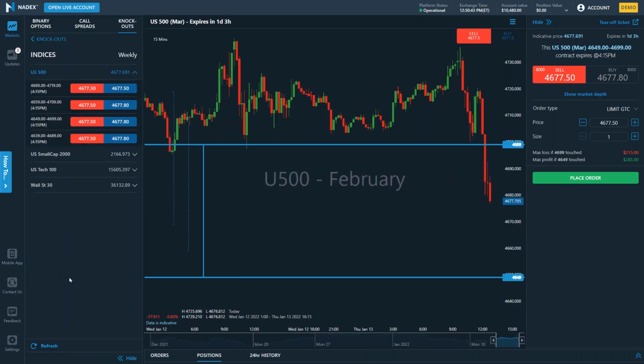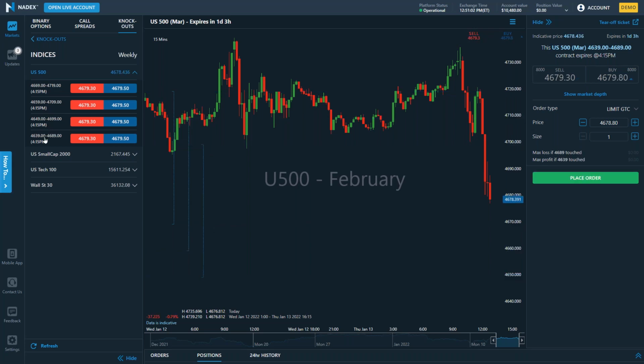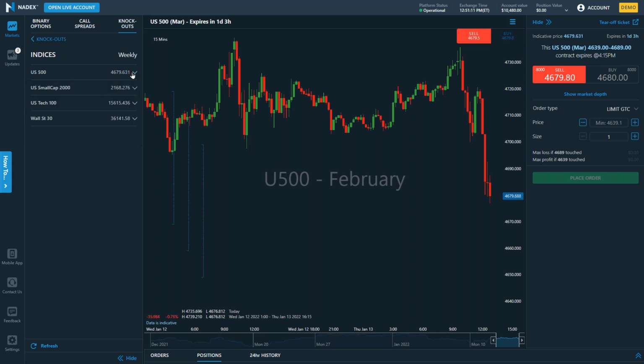In fact, let's go back. I want to refresh. Now I am in a demo environment. Let's refresh. Let's go back to S&P 500. Why am I not getting that fourth knockout right now? Yeah, that's interesting. Okay, well, in the demo environment, we're obviously not getting that fourth one back up there quite yet. So in any case, let's try to find a different knockout where the ceiling is closer.